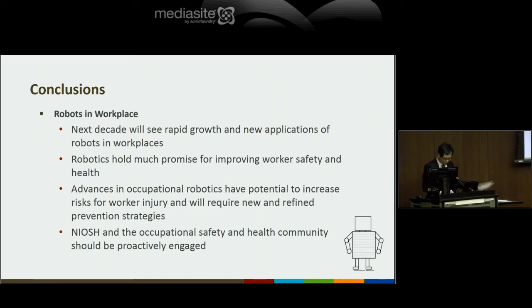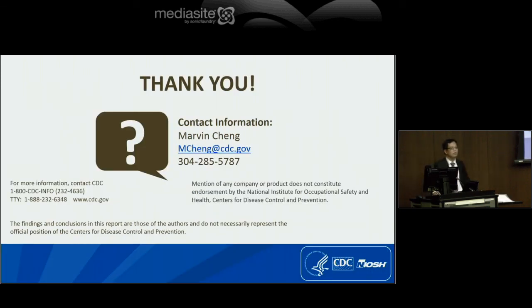Conclusions. Industrial robots will expand fast. In the next decade, we will see rapid growth and new applications of robots in the workspace and healthcare. Robotics holds much promise for improving workers' safety and health. However, advances in occupational robotics have the potential to increase risks for worker injury. That will require new and refined prevention strategies. NIOSH and occupational safety and health professionals and the community should be proactively engaged. So that's my conclusion. Thank you for your attention.